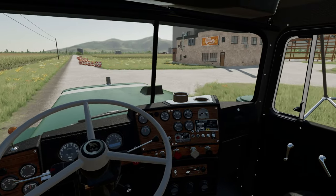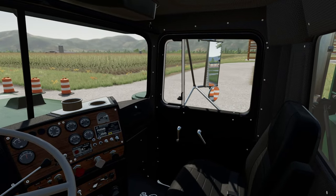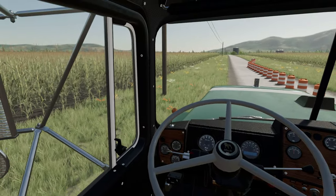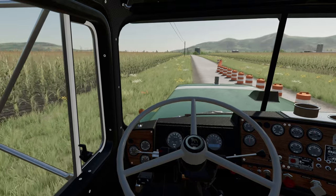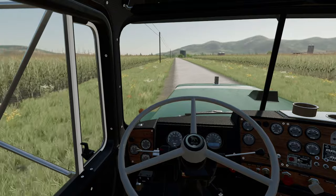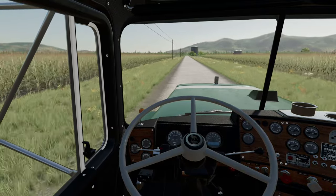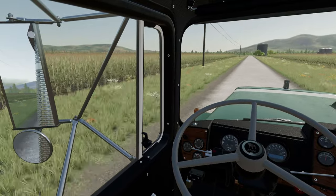About 9 a.m. and the workers haven't showed up yet. I don't know what they're going to be doing today, but maybe they'll get here shortly. Probably picking up material or whatever they're doing. So we'll check back in on them later on today and see how they're doing.